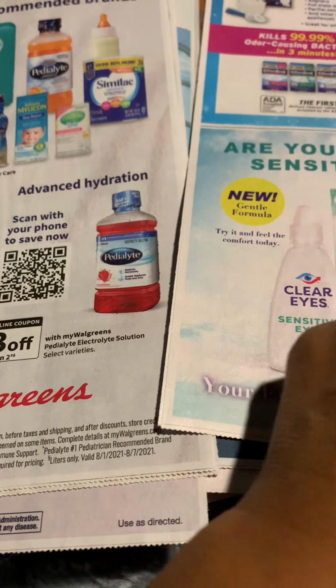Stylers, and that's a good one. 5 off of 1 Nexxus, 3 off of 2 St. Ives, Simple, dollar off of 2 Suave body wash, $1.25 off of Dove Advanced Care Tone, 3 off of 2 Men's Degree Dry Spray. Okay, there is Unilever. And P&G Saver.